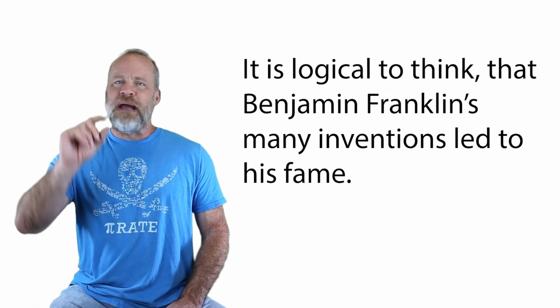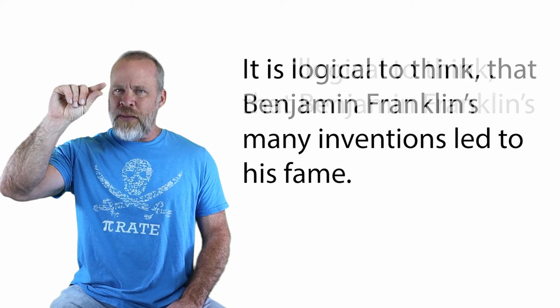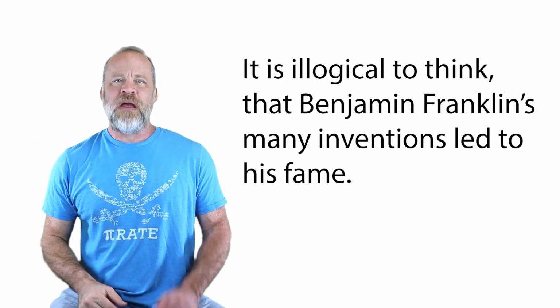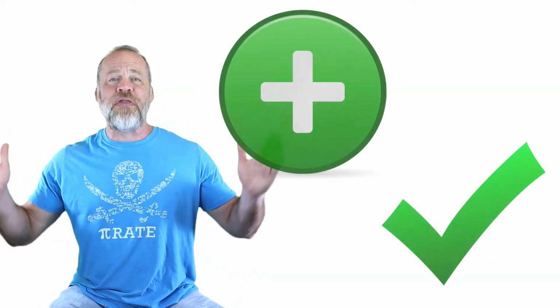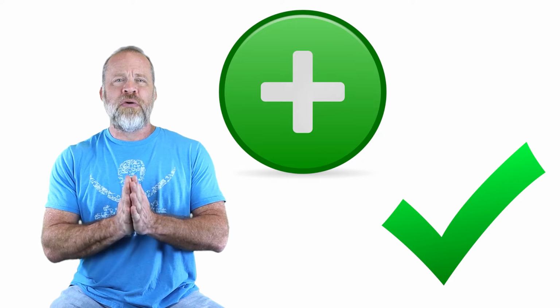Do you see the importance of that there? One statement, by just taking the word logical and putting illogical in its place, made the entire statement false. So when you're taking a true-false, remember that the entire thing has to be true for it to be true. Be very careful of negatives, words like no and not, and words like all.